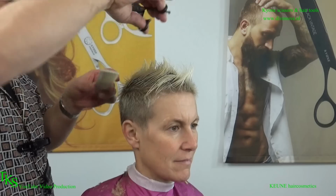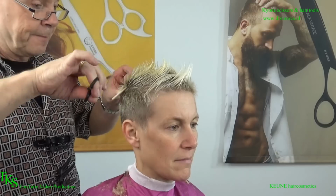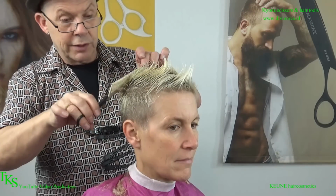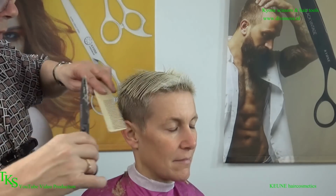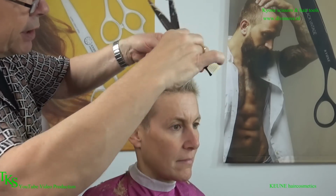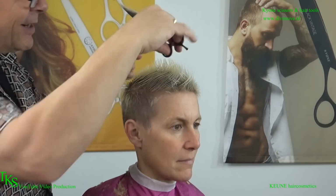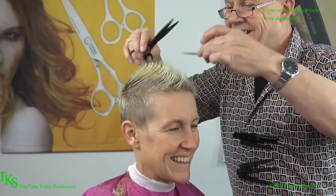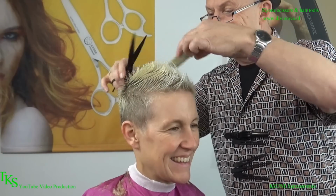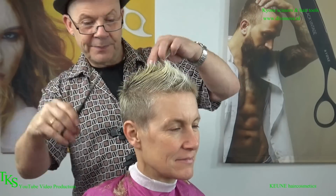In the center, I leave the hair a little bit longer. Connect it to the back. Do this also in the branding. Play with the hair. Lay it from one side to the other. Just give it the line. You can see the skyline of the hairstyle. That would be something. Hair as a skyline. Now you just have to watch the outer lights.